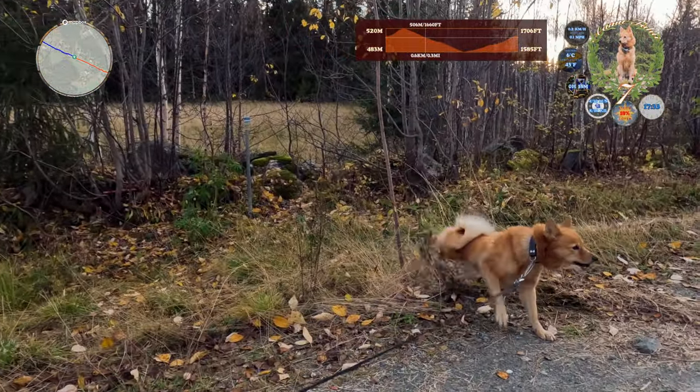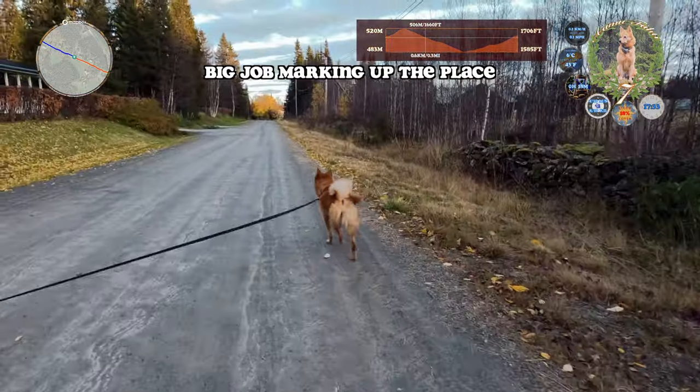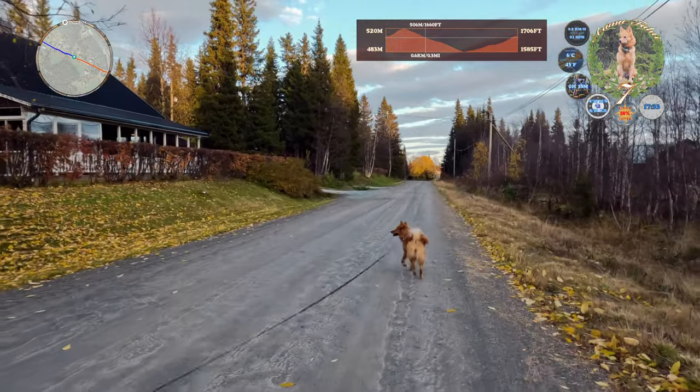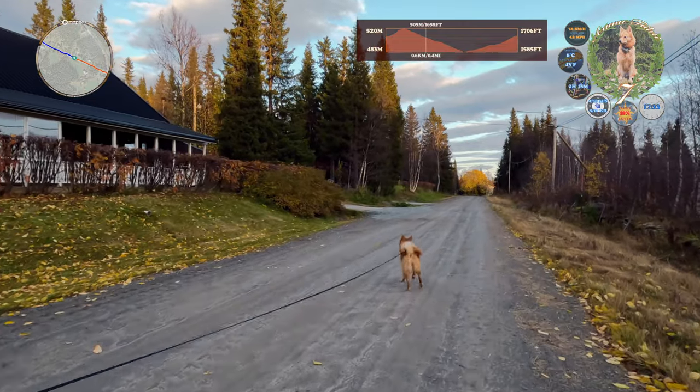Then you have this marker here. It's marking the place. Simple today.